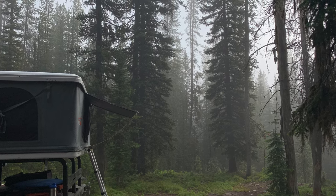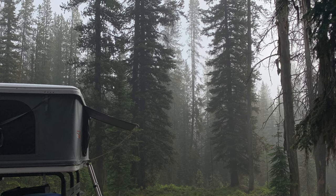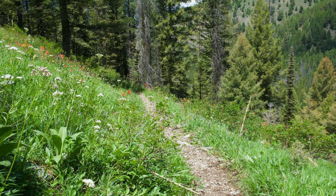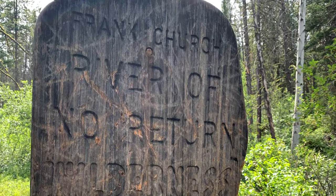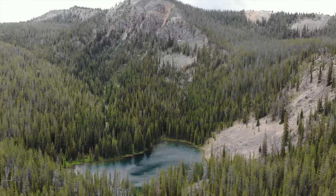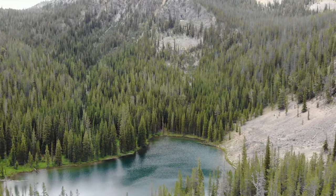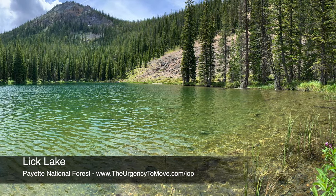After that night's storm, I woke up the next morning to a foggy and wet campsite. The fog burned off pretty quickly though, and I headed a few miles up the road to hike to Lick Lake along the Lick Creek Trail. This is a short but strenuous hike up to the lake with about 2,000 feet in elevation gain in only about 3 miles. The lake was a great spot to eat lunch and take some pictures. And then the hike down was nice and fast.